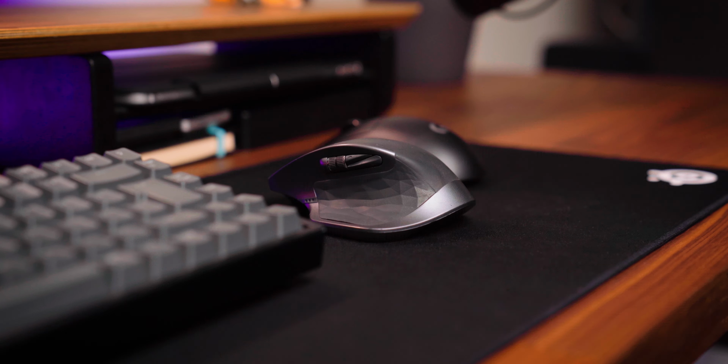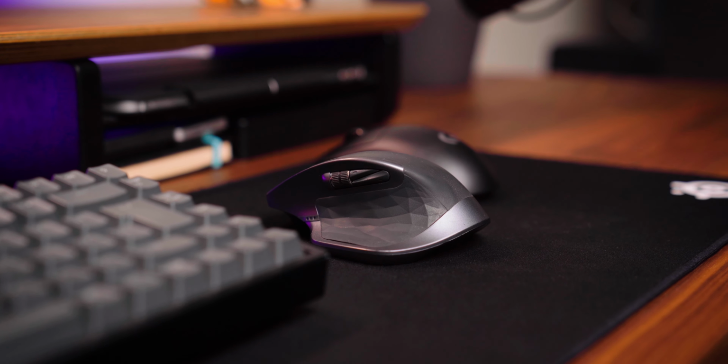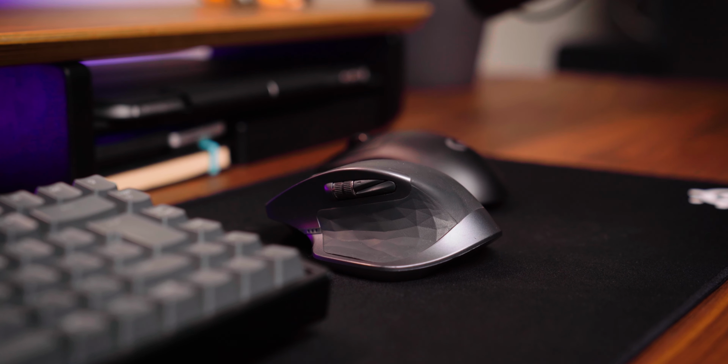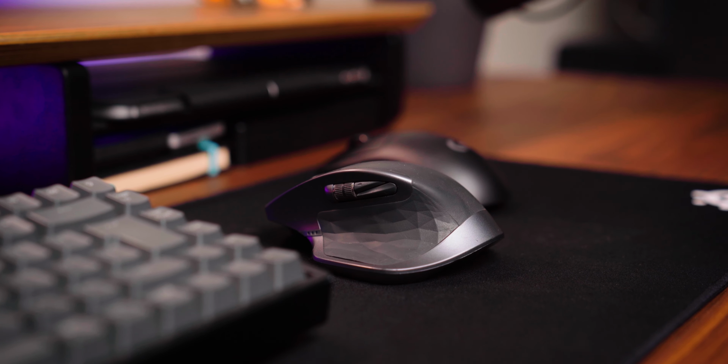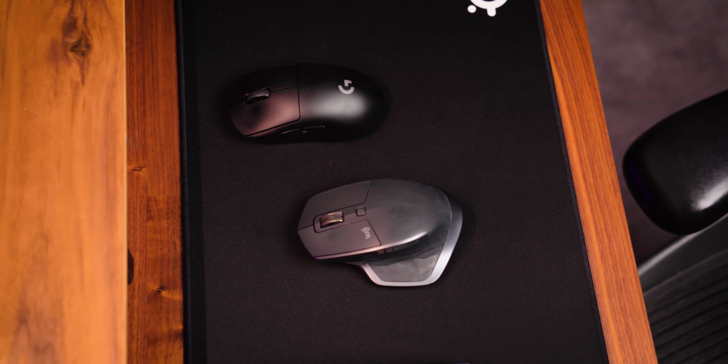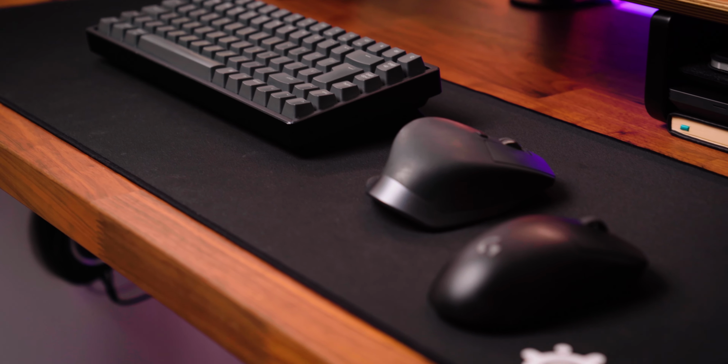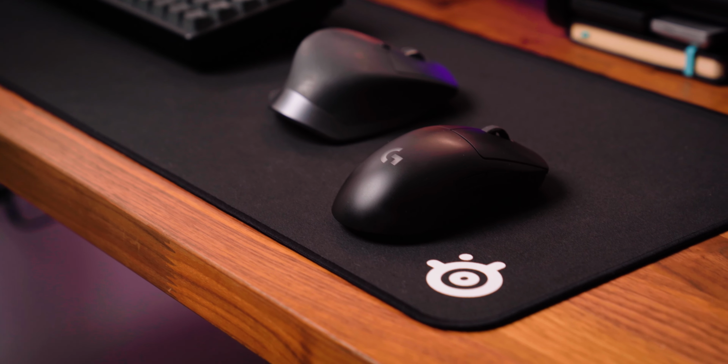To the right of my keyboard, I'm still using the trusty combination of the Logitech MX Master 2S for work and the Logitech G Pro Wireless for gaming. Unfortunately, the gesture button on my 2S is broken, which does cause some issues. But I've had this mouse for over 3 years now, so I think it's done very well, all things considered. The 2 mice and the keyboard sit on top of the SteelSeries QcK mouse mat.